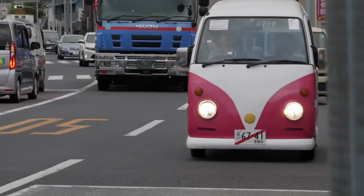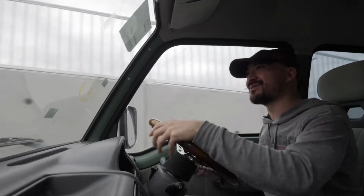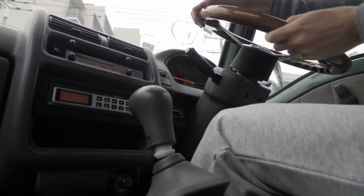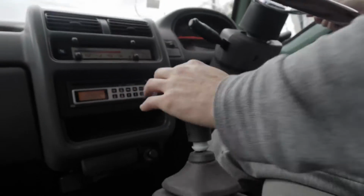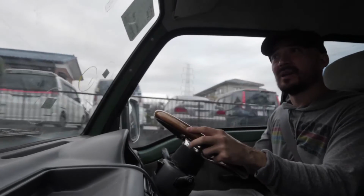Alright, so driving the Subaru Sambar, this car is just such a blast to drive. You can see that the car is shaking really back and forth. The suspension is a little bit off on this car. However, having the manual transmission is just so great on this car. It just makes it so much more fun and lively, I would have to say.